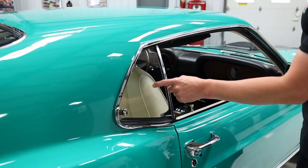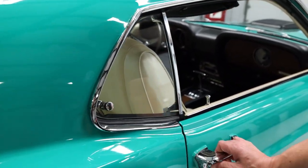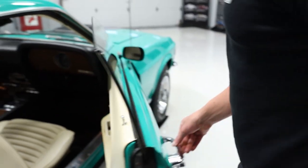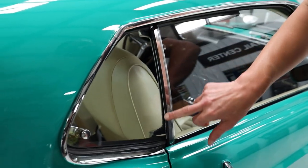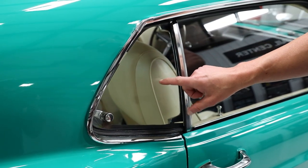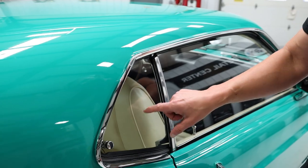Now, there's a story about this piece of glass. This is the only piece of glass that is not original to the car. So what Henry had told me was, one day, I'm gonna roll this window up. Again, this window is smooth as silk. Somebody tried to actually break into this car, never was able to get into it, and they damaged this glass. So Henry had told me that they had replaced this glass years and years and years ago. But anyway, all the seals and everything else is original, but they definitely replaced this glass.